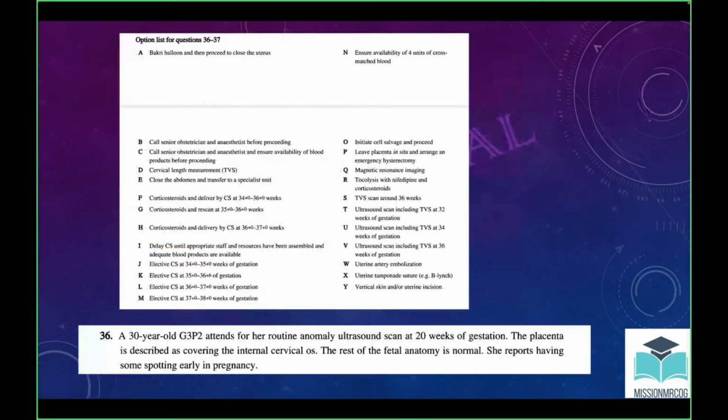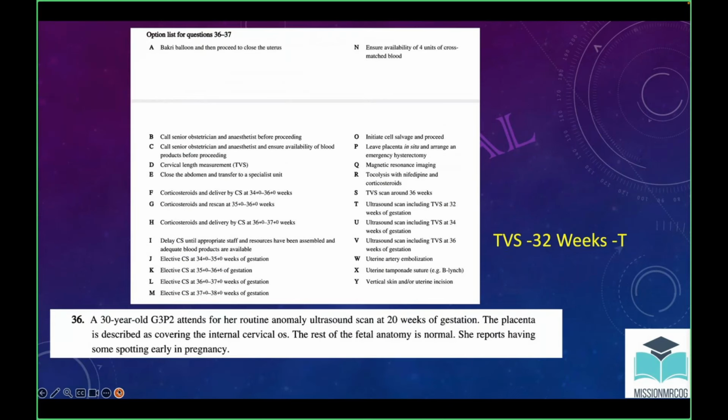Okay, so a gravida third attends for the 20-week scan. The placenta is covering the internal os, fetal anatomy is fine. She reports having spotting in early pregnancy. So what should be the next plan? Low-lying placenta at 20 weeks. Reassess for previa at 32 weeks.